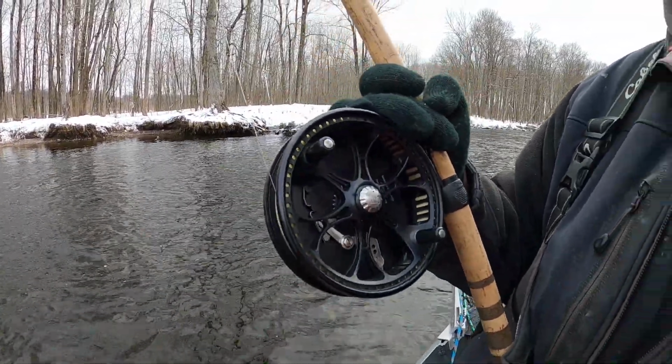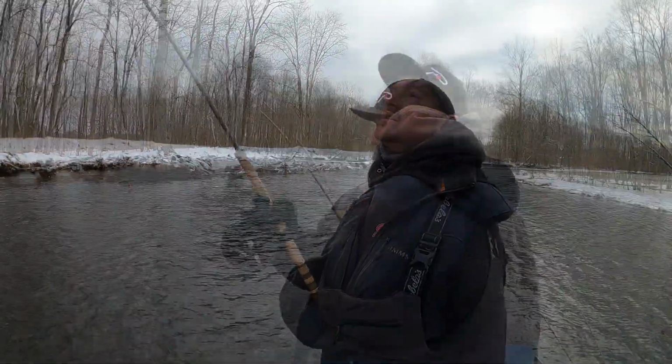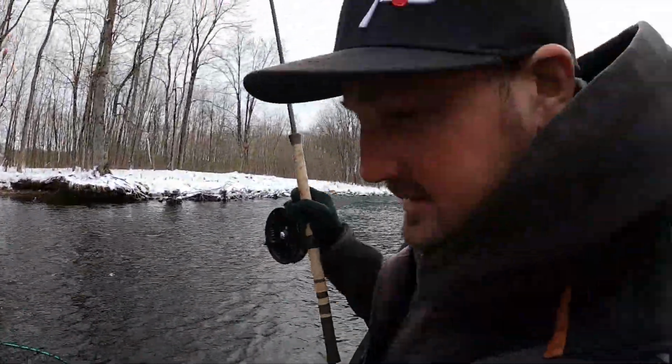Little tougher bite than we thought we were going to have today, but if they keep coming at this pace, we'll have a great day. Ooh, dark one. Look at that on our Salmon River blue.